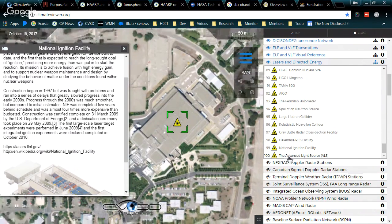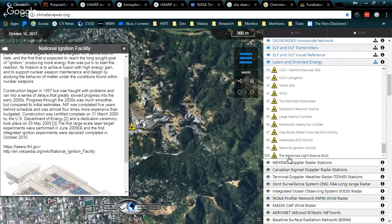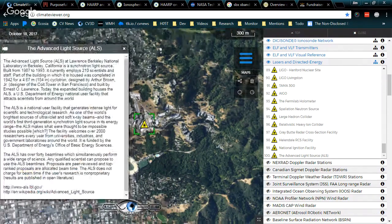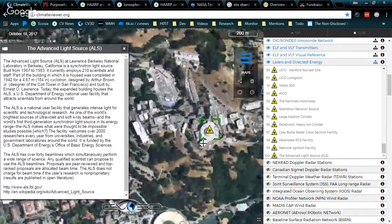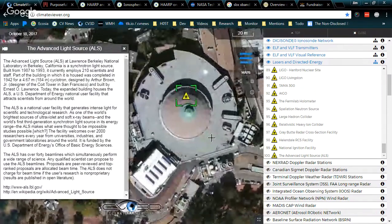Pretty fascinating place, along with the Advanced Light Source, which is near it. Another big laser particle collider, we shall say. It's at Lawrence Berkeley National Lab right there. Advanced Light Source, and this is what it looks like. Pretty creepy from the outside.